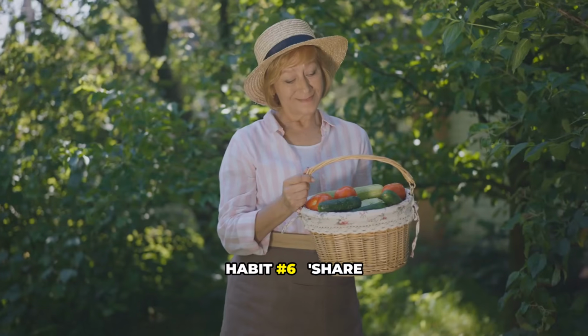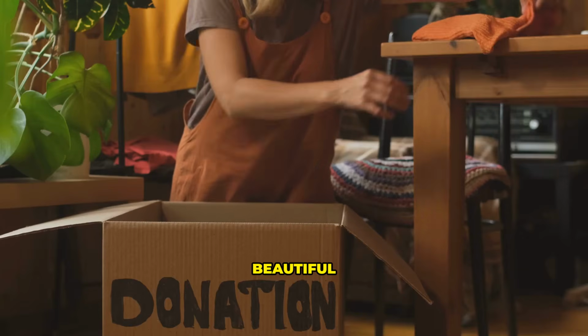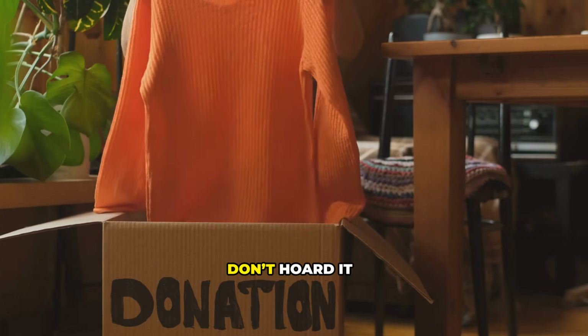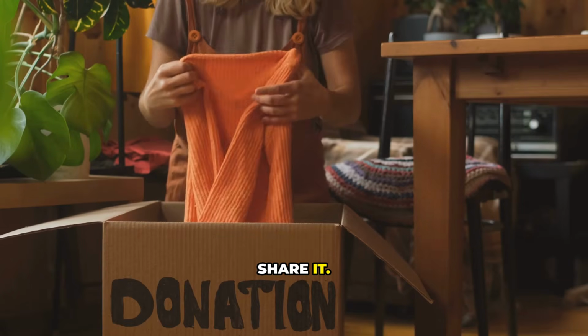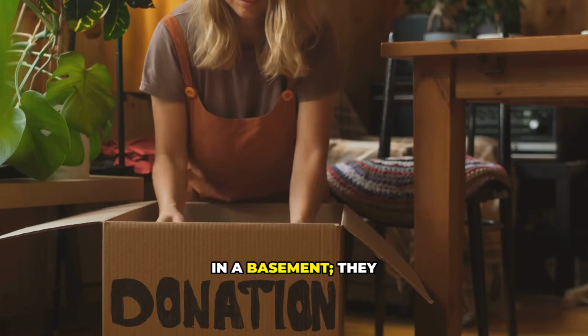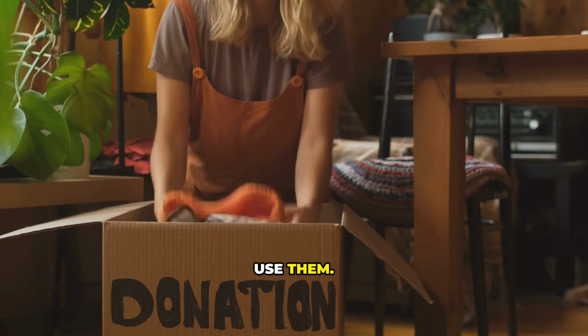Habit number 6. Share the surplus. Granny had a quiet, beautiful philosophy about abundance. When you have more than you need, don't hoard it, share it. Extra vegetables from her garden didn't sit forgotten in a basement. They went to neighbours, friends, or family who could use them.